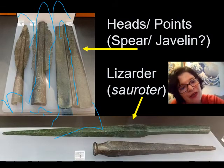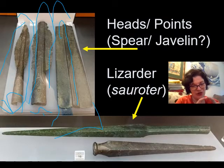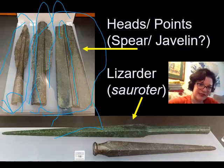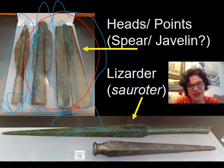The one on the very end may be a javelin tip. When we get into the smaller range, there's a little bit more interchangeability between a doru and a javelin, but these two on the left side here, let me do that in red so it's a little less messy, there we go. Those are likely from a doru.